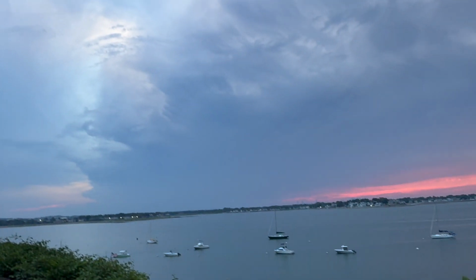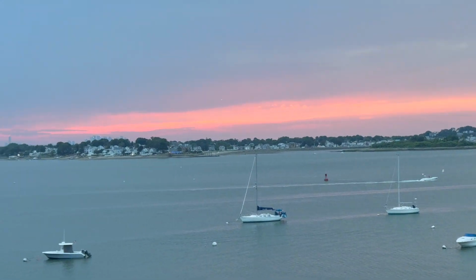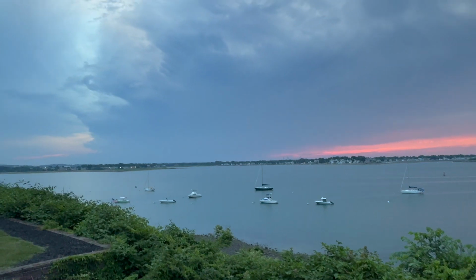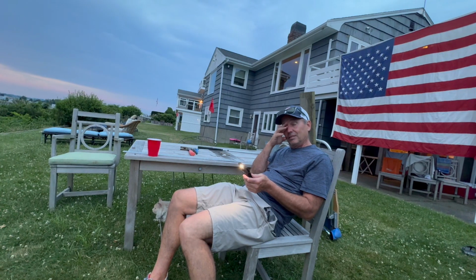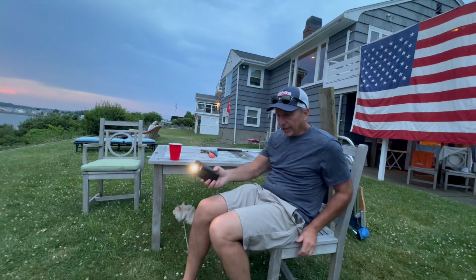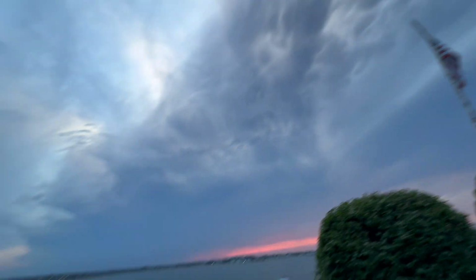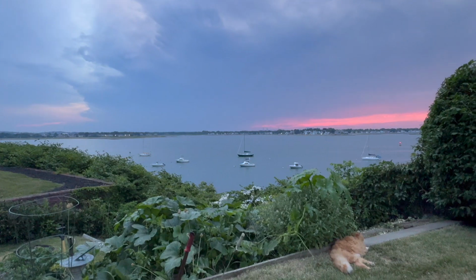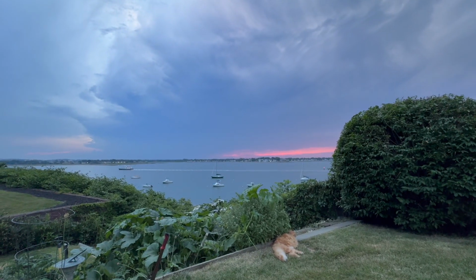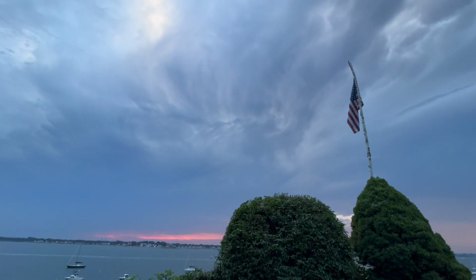Yeah. Whoa, did you see that lightning bolt? Oh, I don't think I got it. Did you get that lightning bolt? I saw it. I didn't get it on camera. Darn, maybe my time lapse got it on my webcam. It's right over there. We just had a great lightning bolt. Red Sox are playing at Fenway. Oakland A's in town.